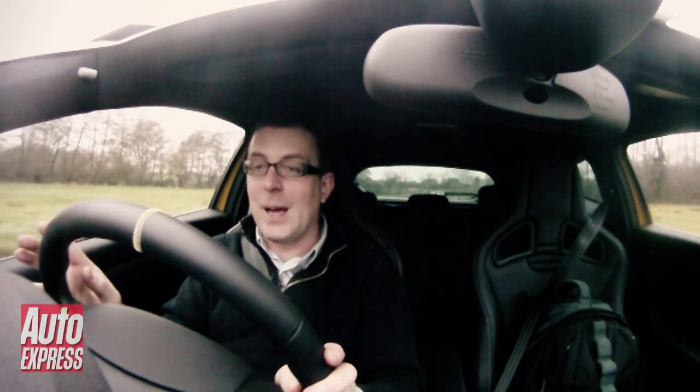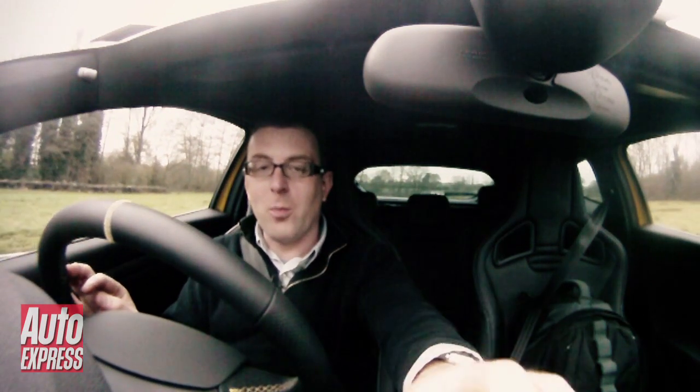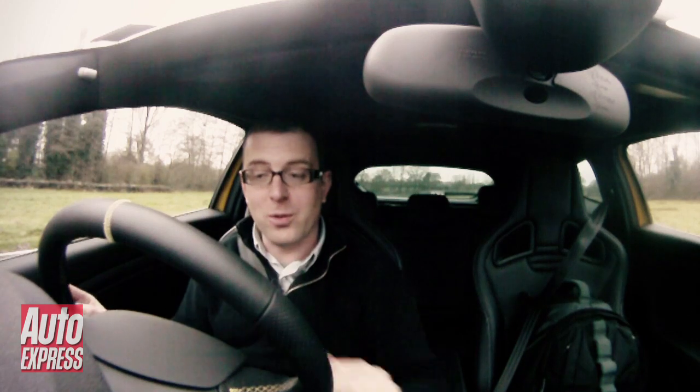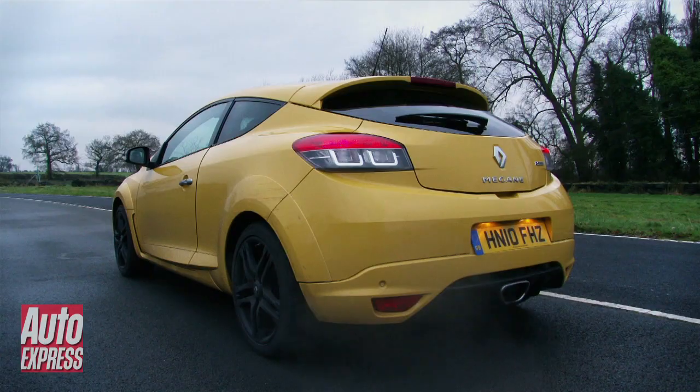Now we're going to do these laps with the traction control system and the stability control turned off, and we've got the Renaultsport monitor in our car, so you can go in and change the throttle position. So we put the throttle into its sportiest setting, so basically the car is at its most extreme. So let's see how we get on.